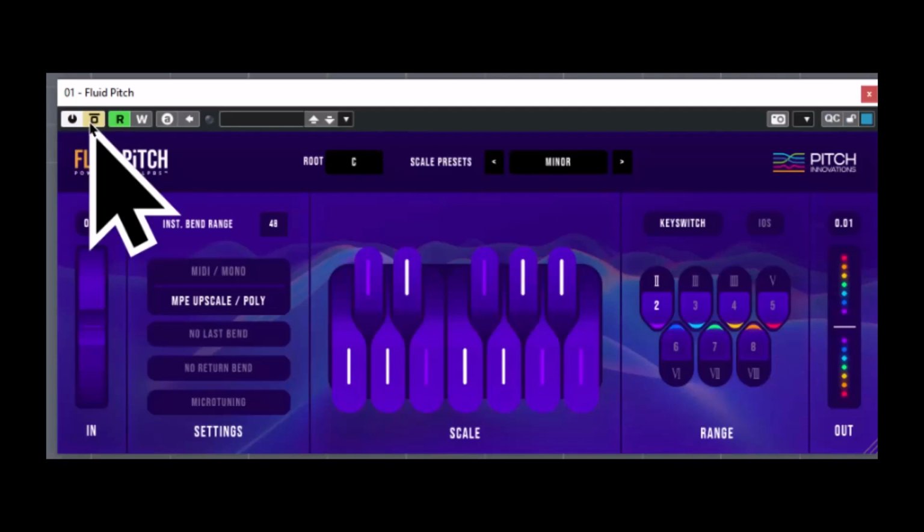So let us switch on fluid pitch, and now I'm going to play the D, and if I bend this up 2 semitones, it doesn't go up 2 semitones, it just goes up 1 semitone to the E flat, because the E flat is the E that we use in C minor.